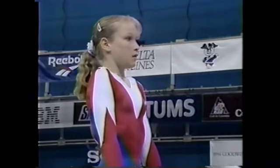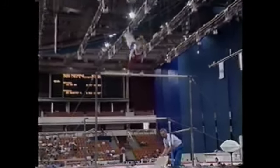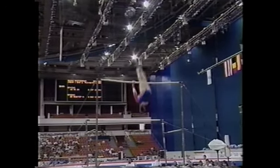Now over to the unevens. Yelena Grosheva. She had a 9.7 in her first event here, the vault. It's a great event for her. I want you to watch the height of her release moves. This is what is impressive. She is way up above the bar.